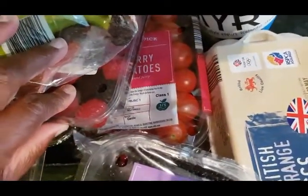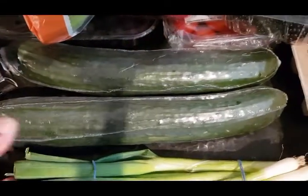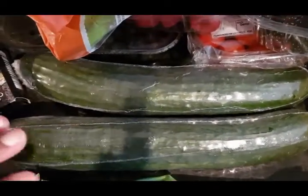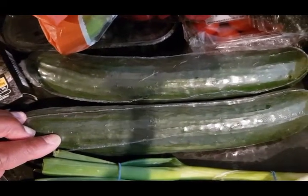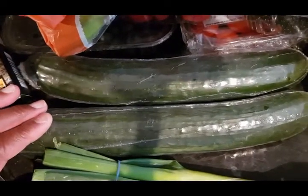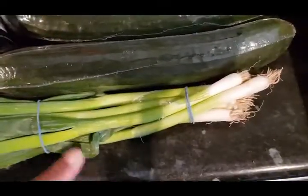Got some cherry tomatoes, again brilliant for salad. I've got my essential eggs. I also got some cucumbers, and I'll get 2. I always pick up 2 cucumbers. I love cucumbers. I love them in salads, but also when I'm doing a warm salad, I will just chop it up and throw it in the pan and warm it through. Also, a tip that I love to use is if I'm making a sandwich, instead of using butter to make the bread moist, I will just slice up the cucumber and put that on first, because that makes the bread go moist.